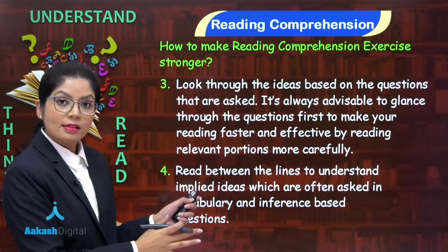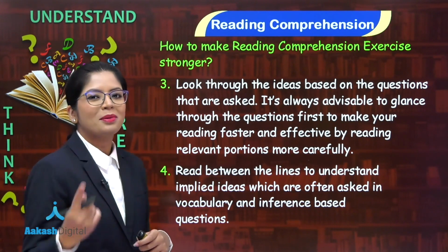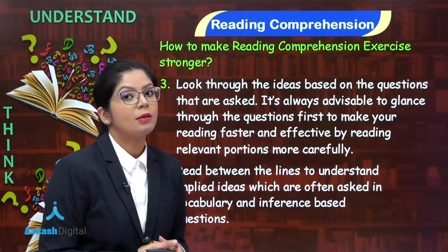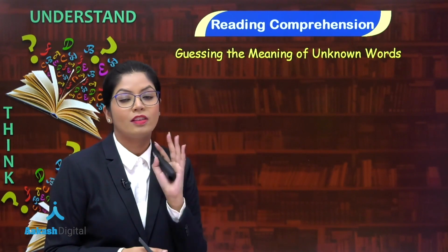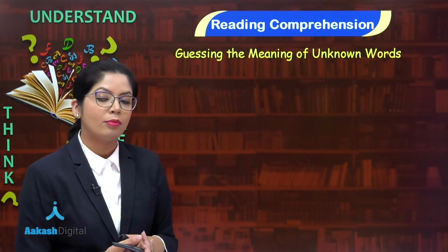Now, once you understand how to make the reading comprehension exercise stronger, one more doubt that is often asked by most of you would be related to vocabulary based questions. So when somebody says guessing the meaning of unknown words is one of the biggest challenges that we face, remember there are a few simple strategies that you can take help from.